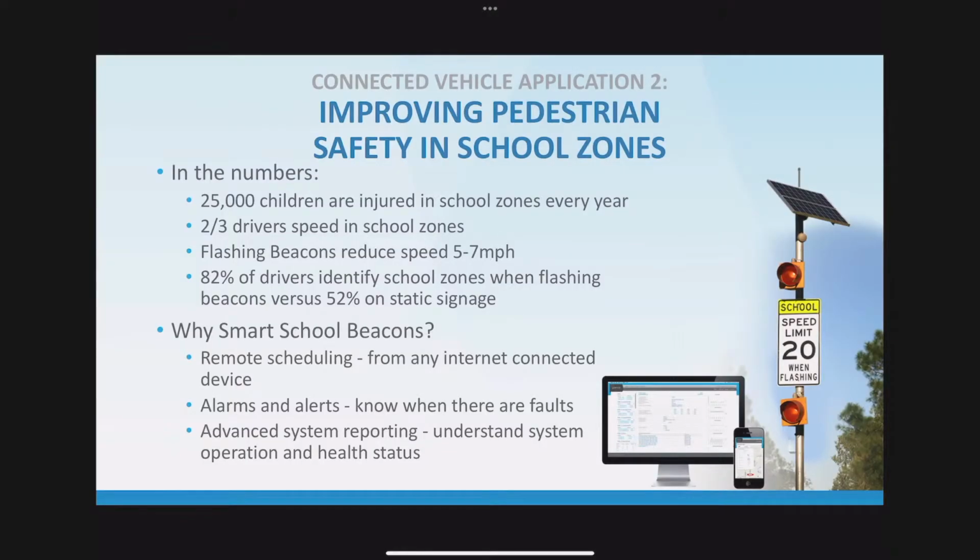Great point. Obviously there are the basic functions, like remote scheduling, where you don't have to go and punch in anything on a time clock in the field. It's all done straight from your smartphone or from a tablet that you can use to program those. That also allows you to cancel the beacons, so if there's a snow day or something like that, they don't turn on at the wrong times. And you've got alarms and alerts whenever there's any kind of failure, so you can fix these things a lot faster.